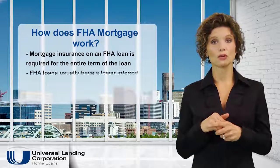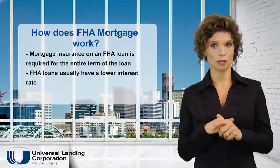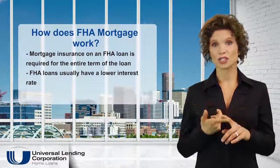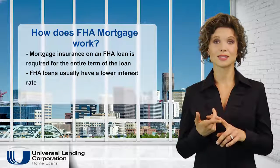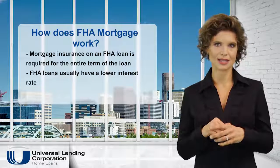And FHA loans usually have a lower interest rate, unless sometimes when we add these down payment assistance programs, it goes up a little bit. But, with a lower rate, the mortgage insurance is very competitively priced now. It's not a terrible thing to have it for the life of the loan. It shouldn't be as intimidating as it sounds.